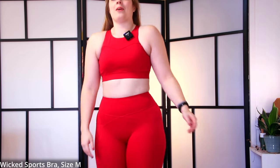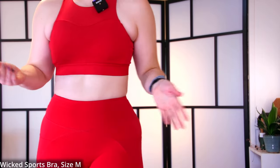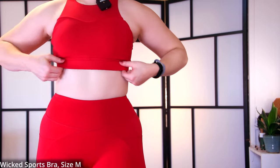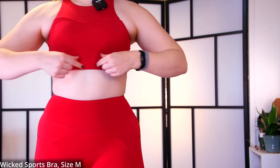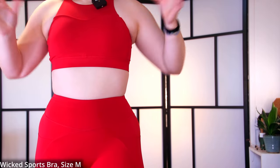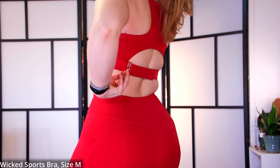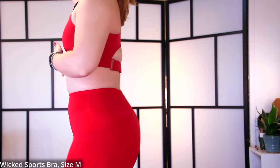I don't know, it's difficult to say because I don't have different boob sizes to different rib cage sizes to recommend things to you. But what I will say is that there is not a lot of stretch in this band. It doesn't need to be, because what you do is you play with this, right? So there doesn't need to be a lot of space or a lot of stretch at all, because you can just make it fit you.